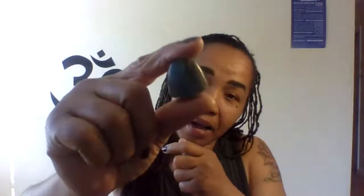So if you're going to be in a crowd, even concerts, if you go to concerts of any kind, definitely have some crystals on to protect your aura, because there's just all kinds of stuff floating around at concerts in particular, and bars. So getting back to the labradorite, this is great for, like I said, aura protection, repairing your aura too.